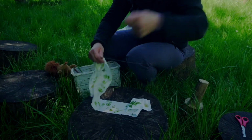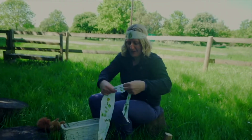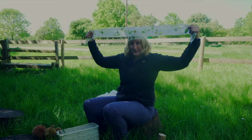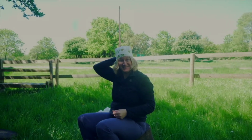All of the colour and the juice, the water inside, has come onto the cloth. Just take this little bit. There we go. And look, we have a beautiful bandana that I could wear around my head. Do you think you can make your own one now?